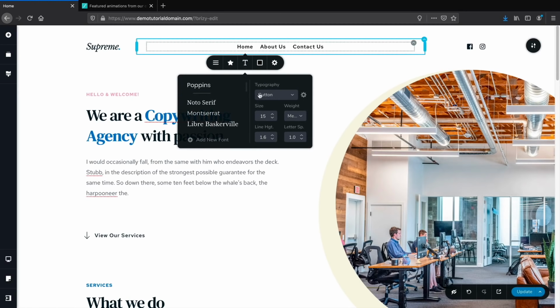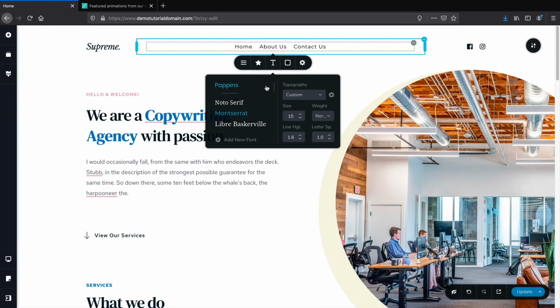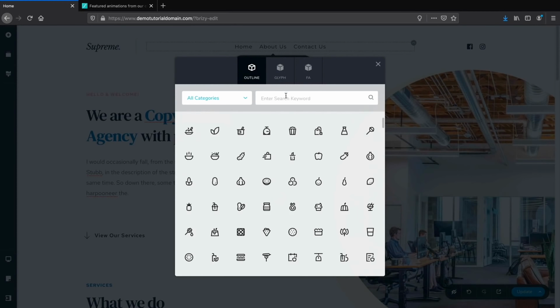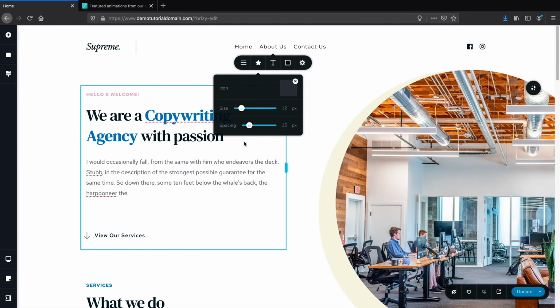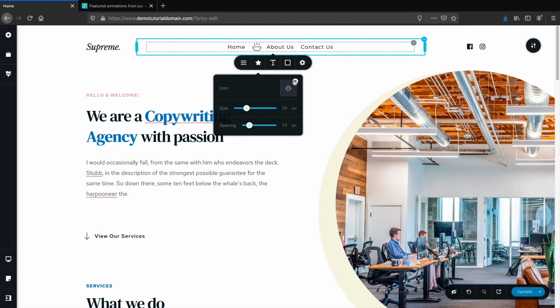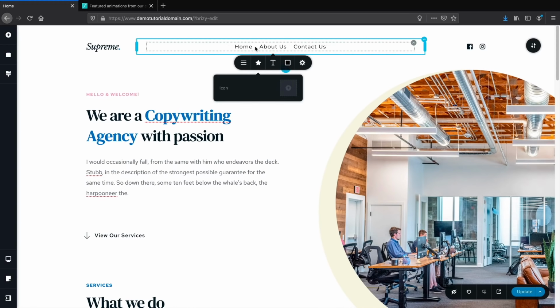You can change the typography of this. So we can do, I don't know, there we go. That style or this style. Now we also have some other options like an icon. You can add a specific icon to this. So if you want to have a little icon in your menu, you can do it like that, and you can adjust the size of this. That's pretty cool. I do like how you can add icons everywhere.